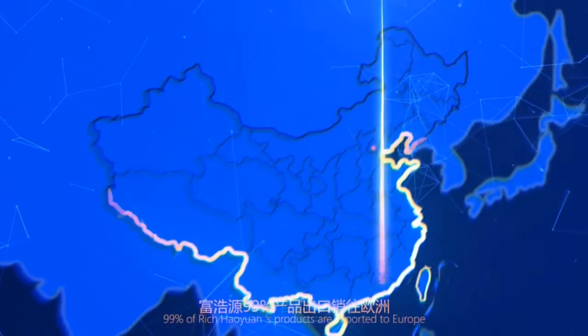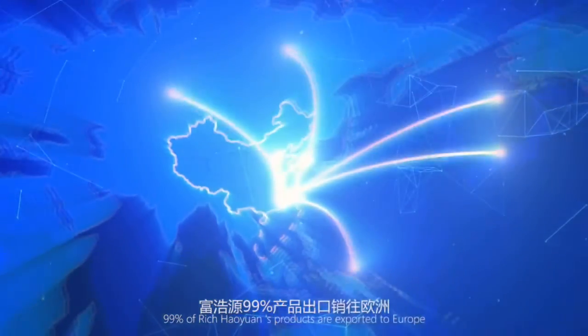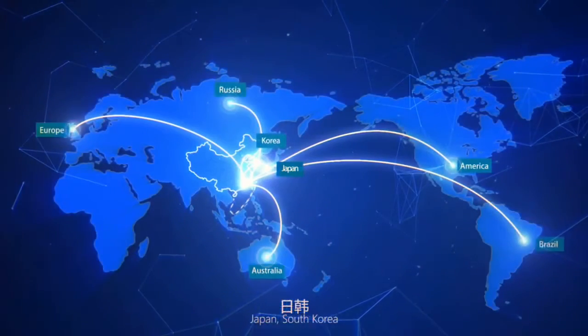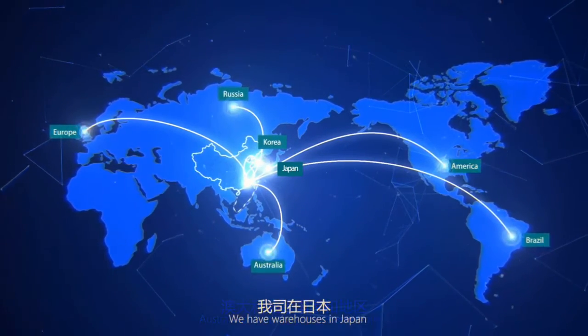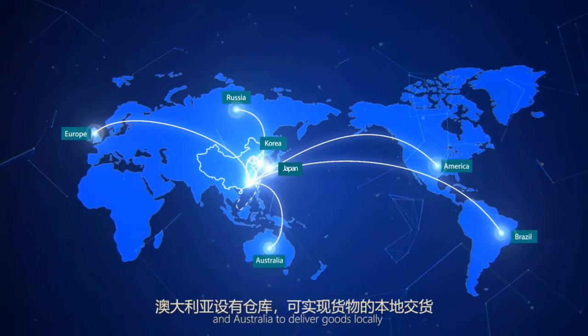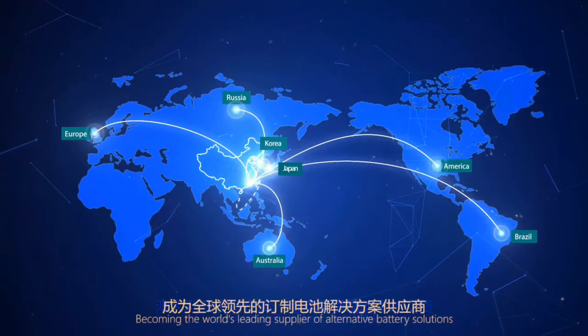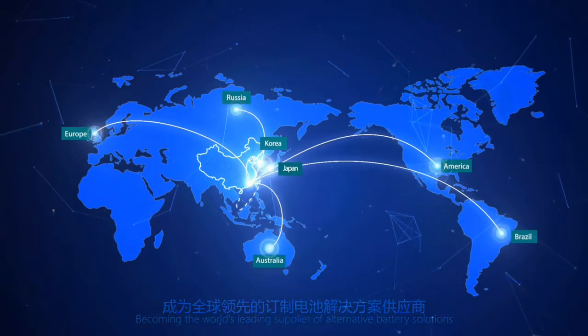At present, 99% of Rich Haoyuan's products are exported to Europe, the United States, Japan, South Korea, Australia, and other countries and regions. We have warehouses in Japan, the United States, and Australia to deliver goods locally. Become the world's leading supplier of alternative battery solutions.